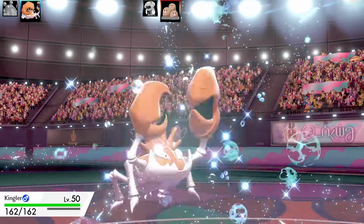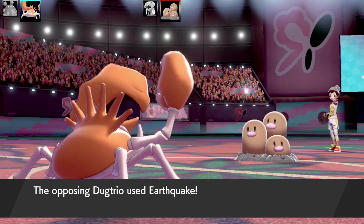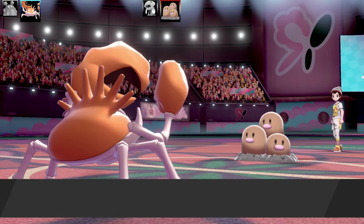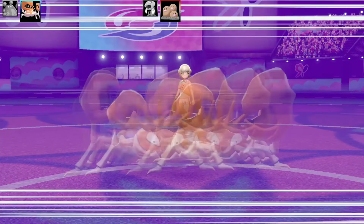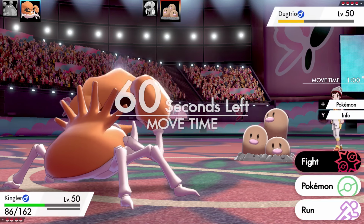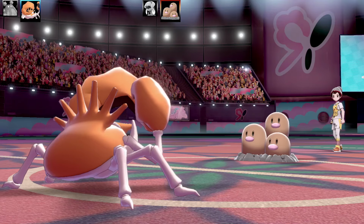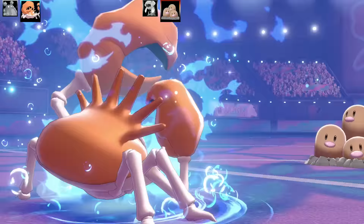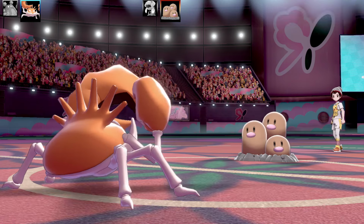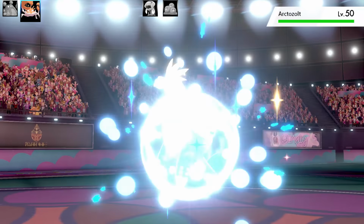Alright, the next Pokemon we've got is Kingler. Kingler was also a physical set. We've got Liquidation, High Horsepower, Brick Break, and Agility. So Dugtrio hits me with the Earthquake. Kingler's got some really good defenses for a sweepy Pokemon, so I take that reasonably well, and Dugtrio's attack isn't anything to write home about. Now I've got a +2 in speed here. I can freely go for a Liquidation and easily finish off this Dugtrio, and then I'll be speedy enough for some of the other incoming Pokemon. So we've got the Dugtrio down, and that's a pretty good start. I've got a +2 in speed, and I can hit pretty powerfully with Liquidation. This is a Sheer Force set as well.